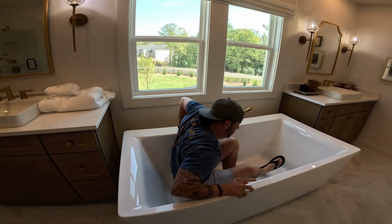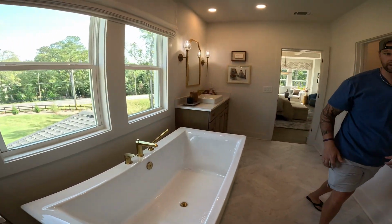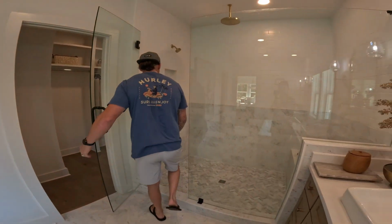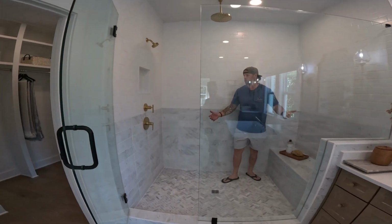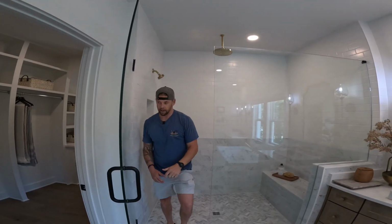So this is a great feature because you get a huge tub inside a large master bathroom. And then you also have a large shower in here. Sorry if I'm touching the microphone, keeps flipping on you guys. But you do have a large shower in here. Great feature. I was just gonna say, if they don't have a rain shower, they're missing out, but they definitely have a rain shower in here.